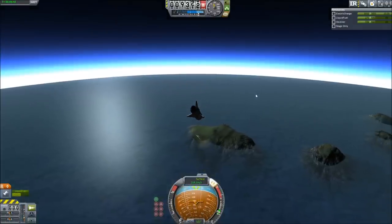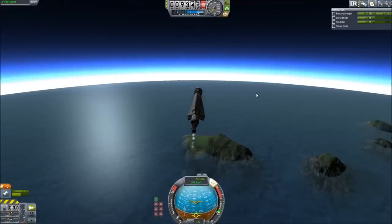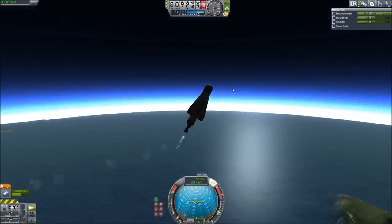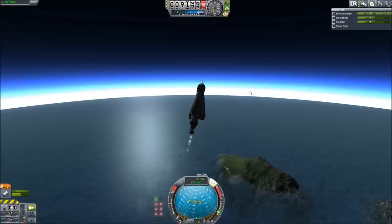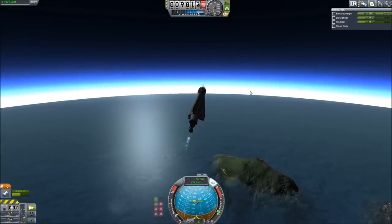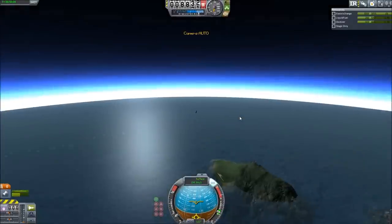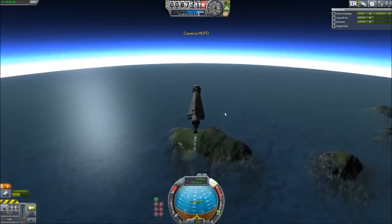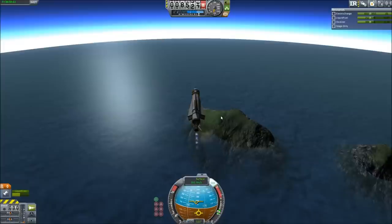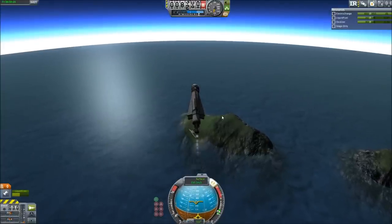That's a new one. All right, whatever. Good enough, we're in like a holding pattern. We're sort of coasting along the top of the atmosphere. Not top of the atmosphere, top of our apoapsis. All right. Get into a better attack position. This thing flies almost a little bit like a plane. Almost, except it keeps doing this.